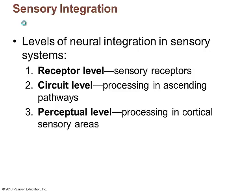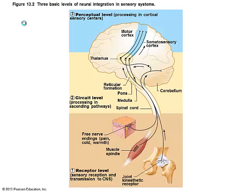So we have different levels. We have something called the receptor level, and that's the sensory receptor itself. Then we have the circuit level, where we're sending information, processing information, sending it to the central nervous system, or in particular to the cerebral cortex. And then once it's reached the cerebral cortex, for the most part, we have something called the perceptual level. And that's where we actually perceive and are aware of what's going on, or what the stimulus is giving us. On page 488, figure 13.2 shows us these different levels visually.